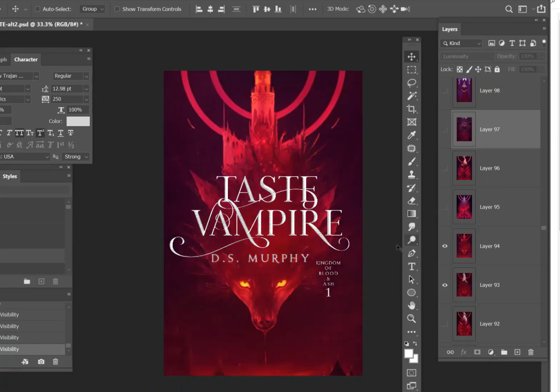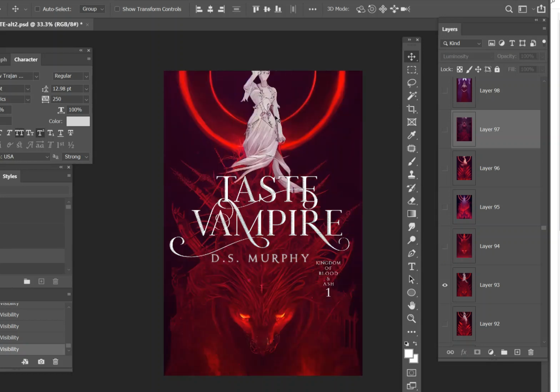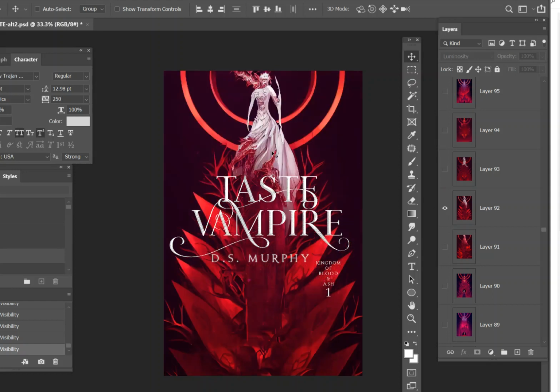The one I was really trying to get to work, some of them, I have these werewolves in my book. So some of these have a castle and then a big werewolf head in the middle. So if I could combine them all together, where I had the girl in the dress either on top and then the werewolf and the palace at the bottom, or if I had some of those with the palace on top up here and the girl down here and then the werewolf head in the middle.